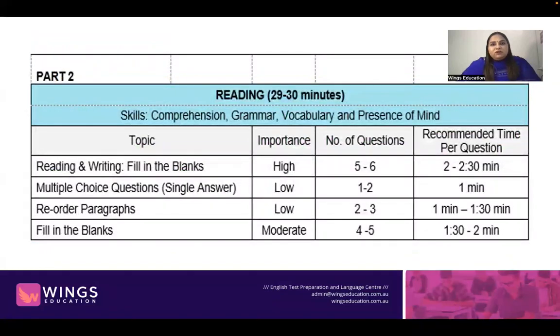Talking about your reading area. In your reading section, before I teach you, you need to understand that this area requires learning English, then only practicing the questions. So in this section, you will have 5 different types of questions to answer, out of which there are only 2 question types which are important. Your first question type of this section is the most important and is the only question which makes relevance to your scores, which is called reading and writing fill in the blanks.